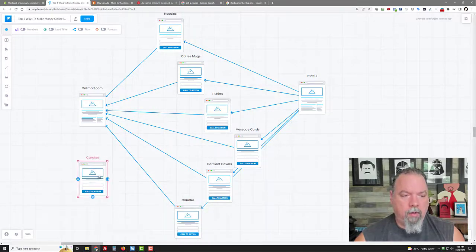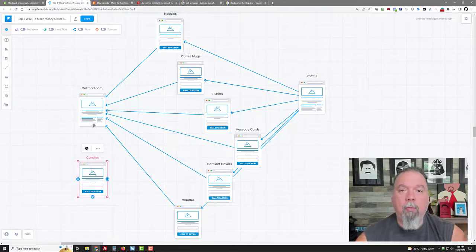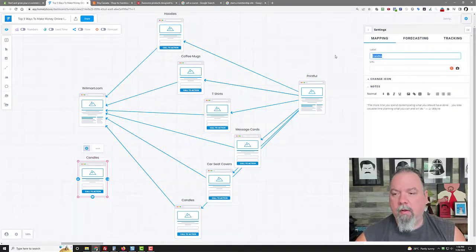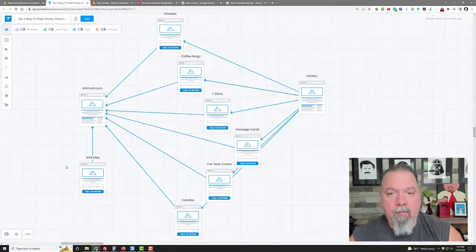Now say you have Walmart as a Shopify store and then you want to open Walmart as an Etsy shop. You can do that. So let's go here, and instead of having all the other stuff, you go with SVG files. So these are printable files that people can use for their Cricut machines and all that stuff. And the cool part about this is there's no supplier needed. When you're selling digital products on Etsy, you just create it and then you list it.